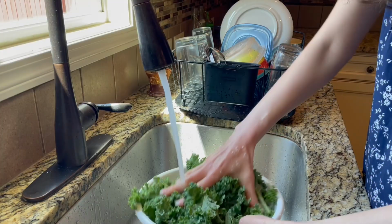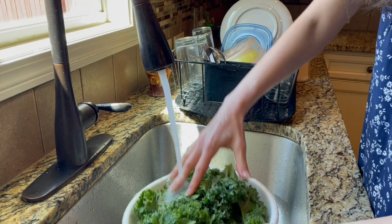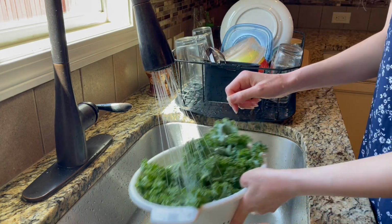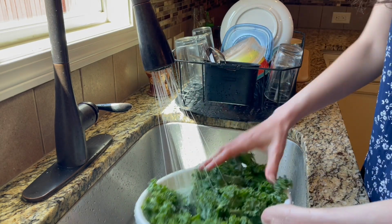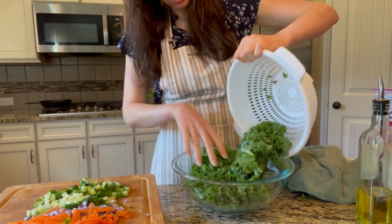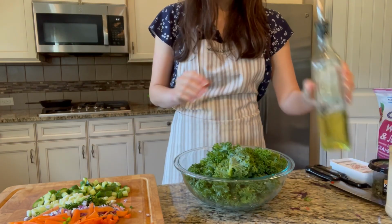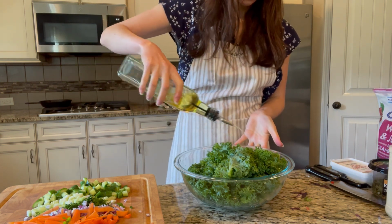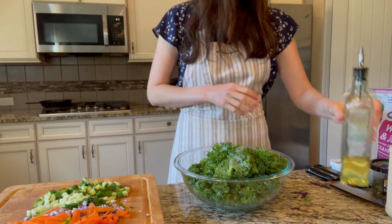So the first thing that I am meal prepping today is some kale for kale salads. I love having salads at lunch, and unlike other types of lettuce, kale is one that can be prepped ahead of time and still stay fresh all throughout the week. So what I like to do is start by destemming it, rinsing it under some cold water. I will let that sit for about a minute or two in the colander so that the water can drain, and then I add it into a large mixing bowl.